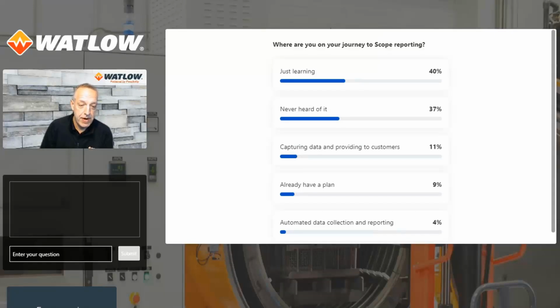So very interesting results. Nearly 40% never heard of it, a similar amount are just learning, and again, about 9–10% already have a plan on capturing data, and just a small percentage already have some automated data collecting and reporting. So again, I think it's useful for the whole industry and audience to understand where we are with this scope reporting concept.